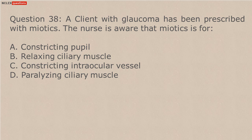Question 33. Nurse Becky is caring for a client who begins to experience seizure while in bed. Which action should the nurse implement to prevent aspiration? A. Position the client on the side with head flexed forward. B. Elevate the head. C. Use tongue depressor between teeth. D. Answer D. For the safety of all.